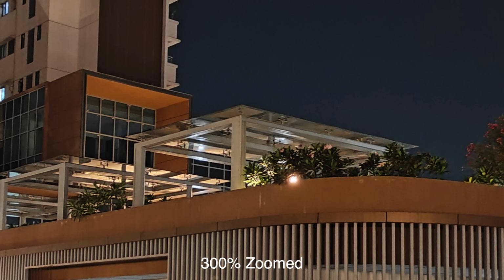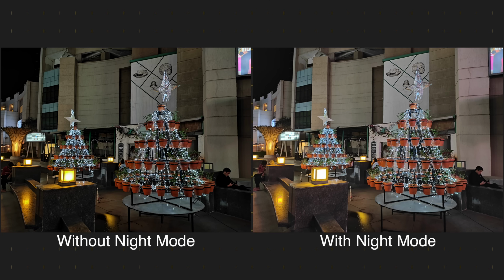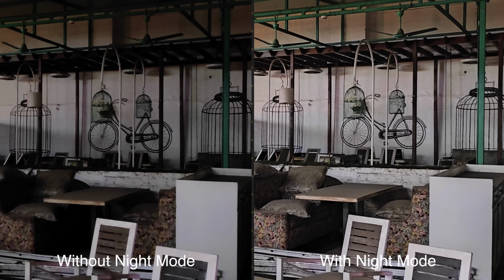In most cases, you will have to zoom in to see this, and without zooming in, the overall image is still usable. You can turn on the night mode in these situations, and you can see it does brighten up the images a bit. This mode captures light for a longer time, making the images look brighter. As I zoom in, you can see these night mode shots also appear to be a bit more detailed compared to the normal ones.